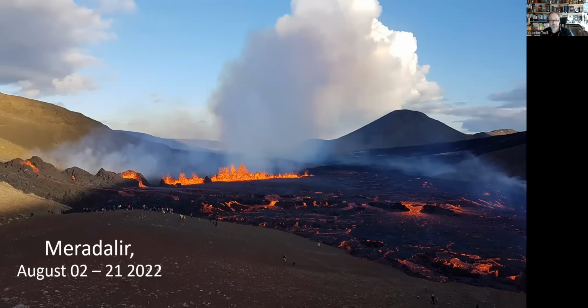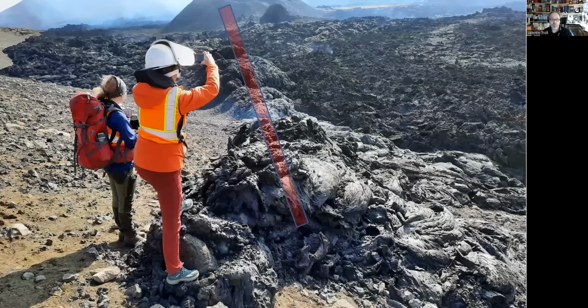Again, it was a fissure. Here you see the fissure, and the fissure was cracking into the hill here. So there's several small vents along the hill, and some of it was then forming lava flows going down into the hill. But again, eventually one cone was becoming dominant.